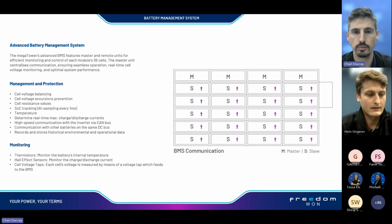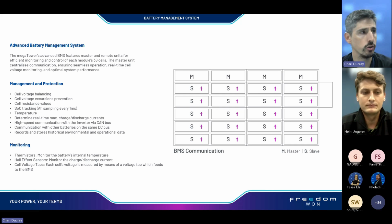Furthermore, we can move on, I guess, to the remote monitoring aspect of the megaTower. Maybe before we do that, since we have this illustration of what a typical stack looks like, something I mentioned on the previous slide was the ability to easily swap out one of the modules, should a problem arise. Can you explain to us how that essentially works?